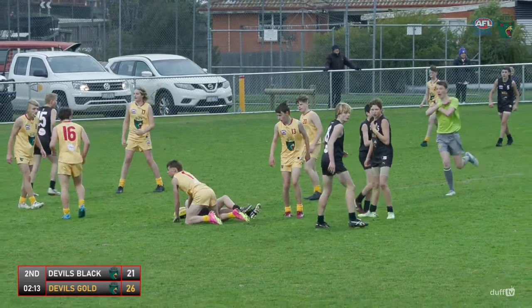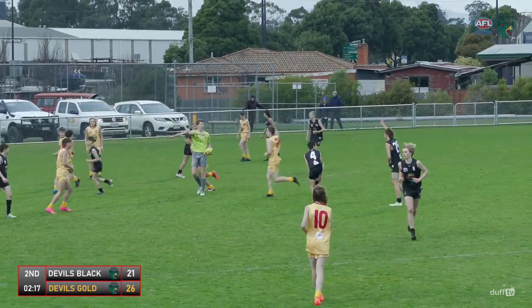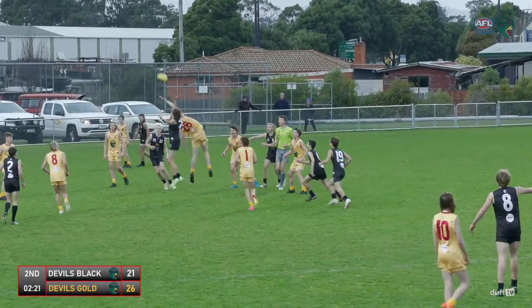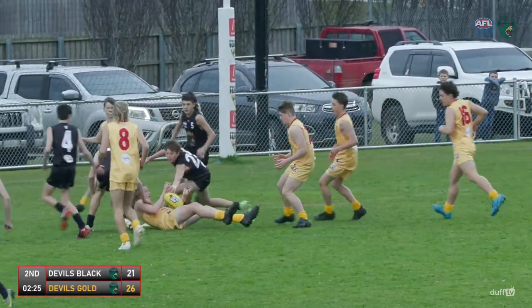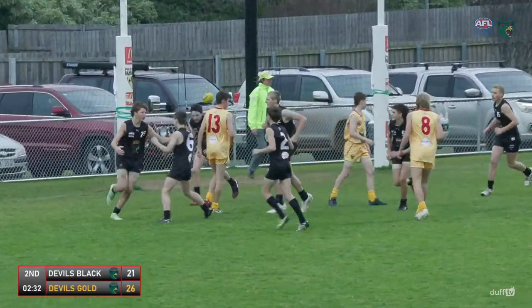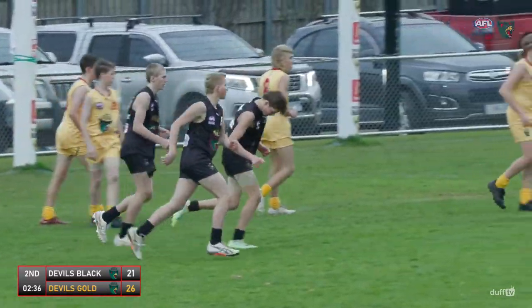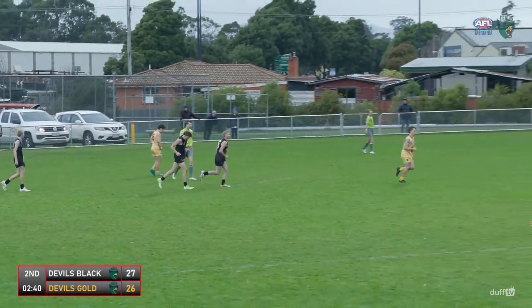Reset now. Everyone find someone. And we're in the defensive half there for the Gold. So they should be looking to man on. Blackie should be looking to make some space to allow their forwards an opportunity to go to work. Ball at the top of the square. Has he got it out of the umpire's? And there it is. Glover's just kicked a rip and goal. Just pure forward pressure that came from.